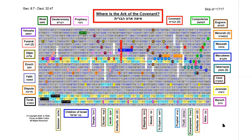Shalom. Today I'd like to show you a Bible code about a possible location of the Ark of the Covenant. There are many theories about where the Ark is possibly located today, but these ideas have yet to be verified. Some say maybe it's in Ethiopia, others say in Jerusalem. Some say it's already been found, and others say that it's yet to be found.